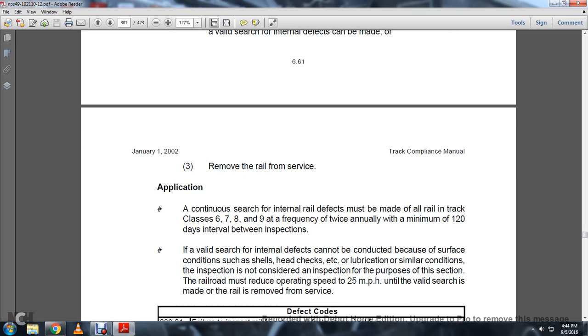Application. A continuous search for internal rail defects must be made on rail of track of class 6, 7, 8, and 9 at a frequency of twice annually, with a minimum of 120-day intervals between inspections. If a valid search for internal defects cannot be conducted because of the surface condition, such as shells, head checks, or lubrication or similar conditions, the inspection cannot be considered an inspection for the purpose of this section. The railroad must reduce the operating speed to 25 miles an hour until a valid search is made, or the rail is removed from service.